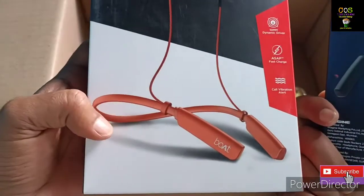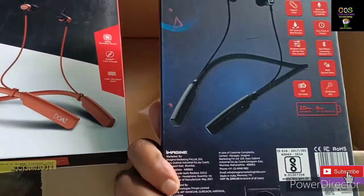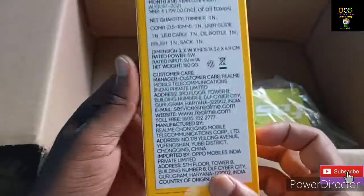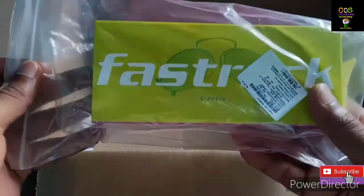This is orange color, the Bhagwa color, Bhagwa. This is black, everybody's private. There, this is the Realme trimmer. This is the Fastrack sunglass.